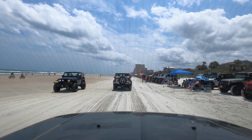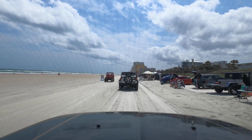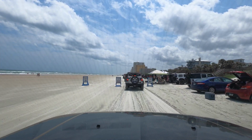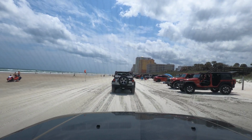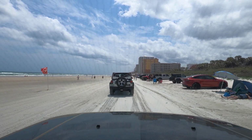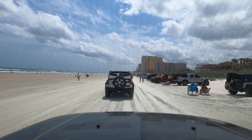And there were still 10,000 more over at the racetrack. It's crazy. Even really tiny old Jeeps. That's got to be like a, oh, that's a Willys, yeah. CJ3 or something. You can see by the flag just whipping there how windy it is out. It's just blowing sand everywhere. I feel kind of bad for these people here in a sandstorm.